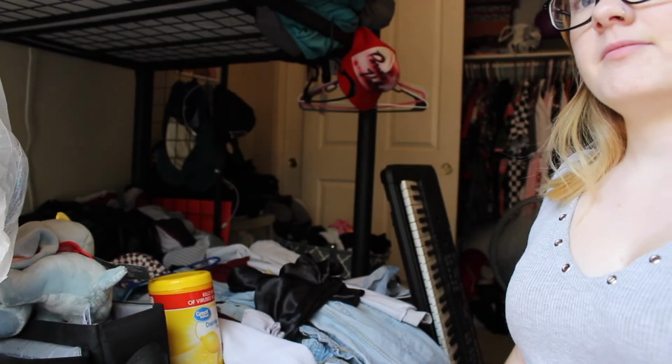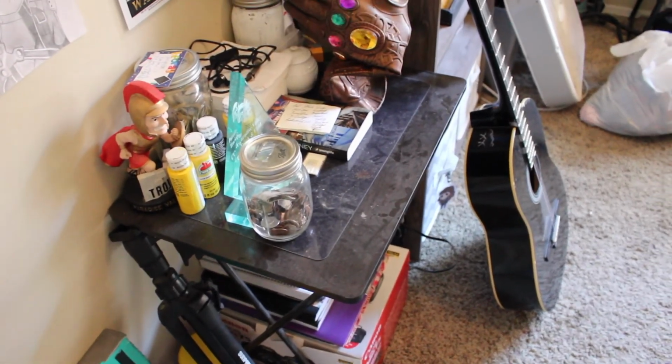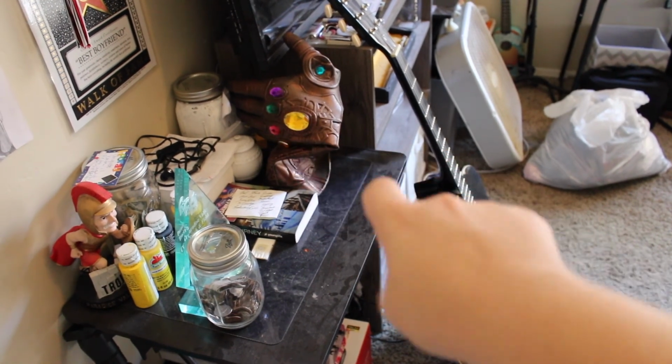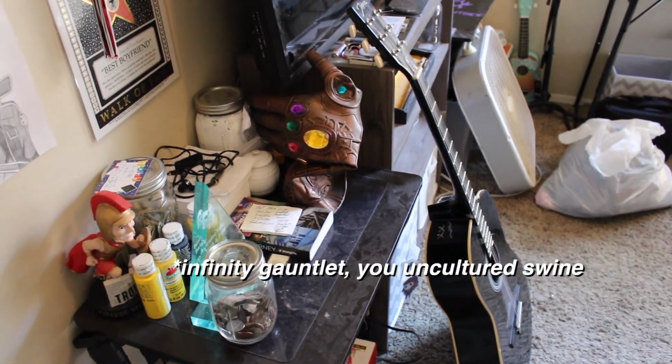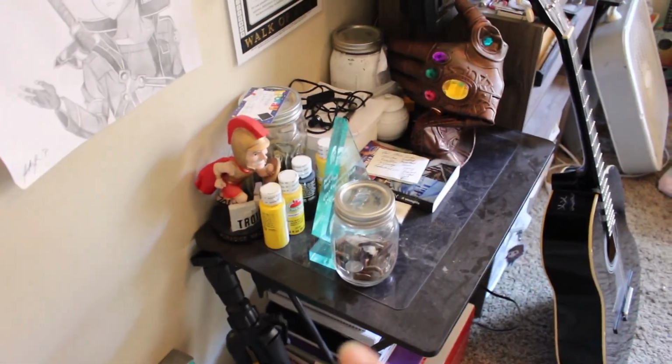Okay, so it's getting there. It's getting cleaner. I still have a few more things to do. I still have to put away all the stuff that's on the bed. Okay, so I made some progress. I was gonna try to do a thumbs up thing, but my camera's stupid and won't focus, and Thanos's glove just fell even more. But anyways, it looks cleaner now.